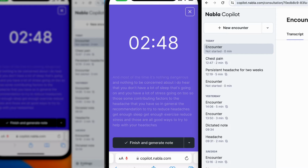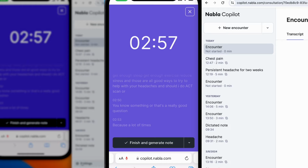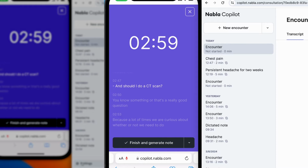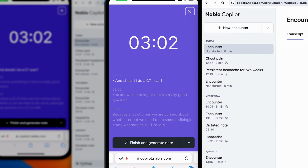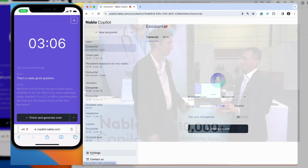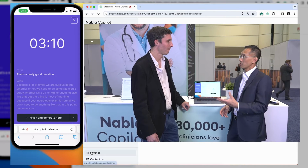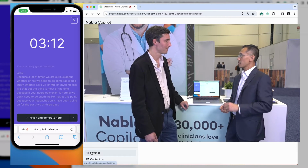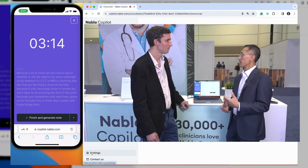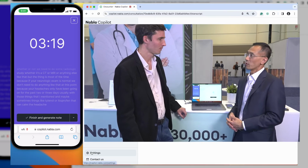And should I do a CT scan or something? That's a really good question, because a lot of times we are curious about whether or not we need to do some radiologic study, whether it's a CT or MRI or anything else like that. But most of the time, if your neurologic exam is normal, we don't need to do anything like that at this point, because your headache's only been going on for the past 2 or 3 days. Usually with those things that I mentioned, and maybe sometimes things like Tylenol or ibuprofen, that can calm the headache down, and you'll be better before you know it.